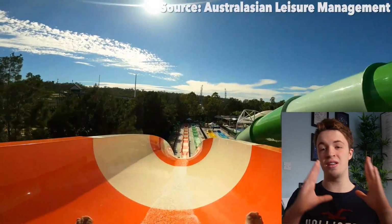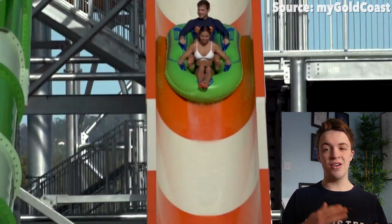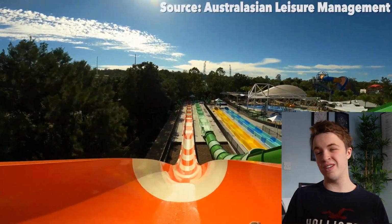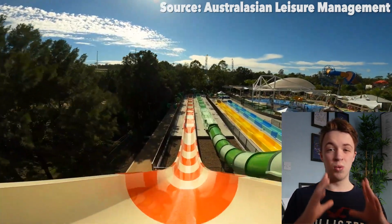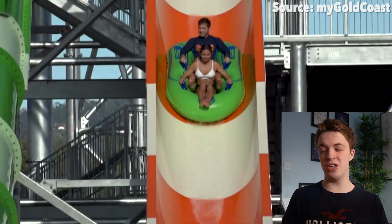The difference is, however, that one of them's done in a tube, and the other one's done in the open air. And to be frankly honest, I wouldn't say one is better than the other, but if I had to pick one to ride, it would be the open air one, because unlike the tube, which don't get me wrong, has got its perks, the open air one, you can get some great views across the Gold Coast.